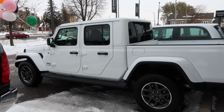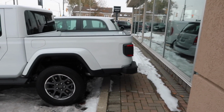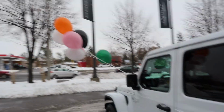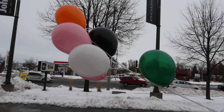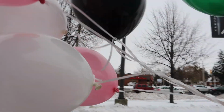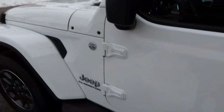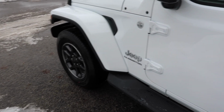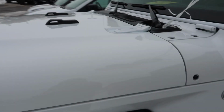Okay, are you guys ready to see my brand spanking new 2020 Jeep Gladiator? Y'all, look at this. They put balloons on it. So cute. Oh my goodness. Love. This is it. We did white on white, so it's got the matching sort of top. And yeah, should I give you like a 360 maybe?